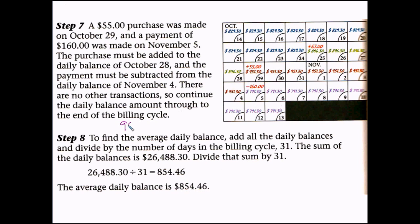And then you take the $951.30 and you subtract the payment of $160. And there were no other transactions, so it's that all the way through to the end. Okay, these are her balances and for how many days she had them. So what you do next, for all of these days, it was $829.30.